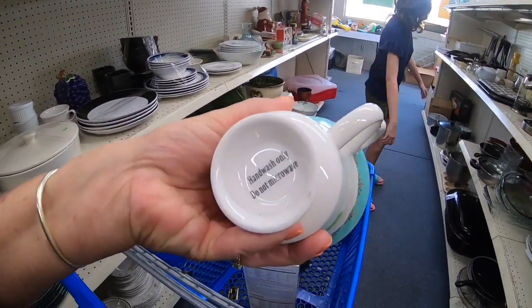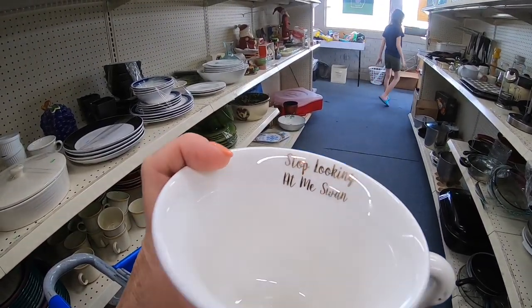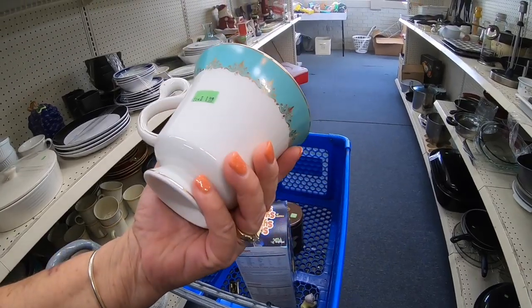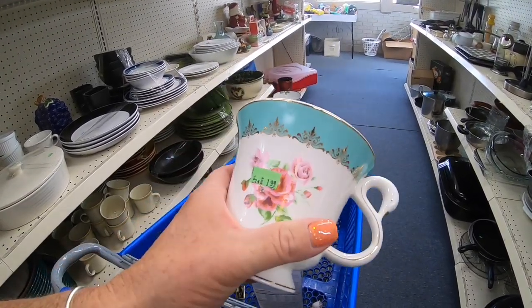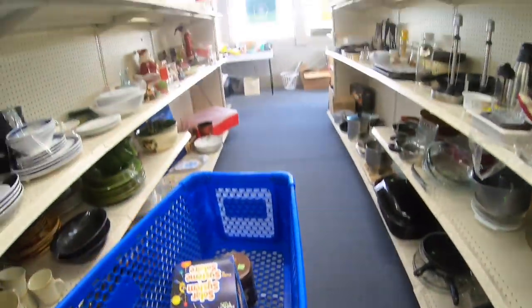So yeah, tons to see. Oh, and this coffee mug was really neat. I had to get this. I believe I paid $1.99 for this, but it was really pretty. I love the colors. It's very elegant looking, and I loved how the handle was actually a swan. Really pretty.